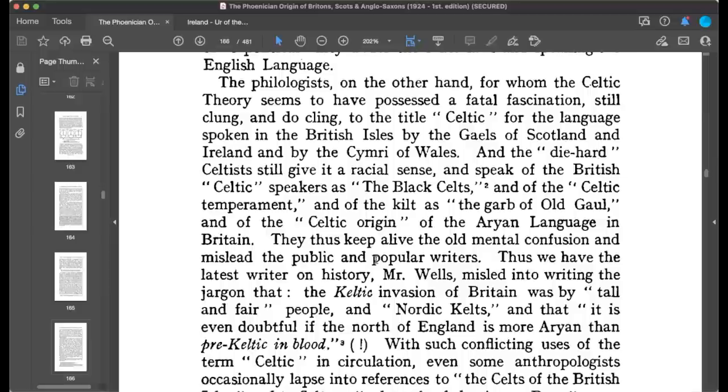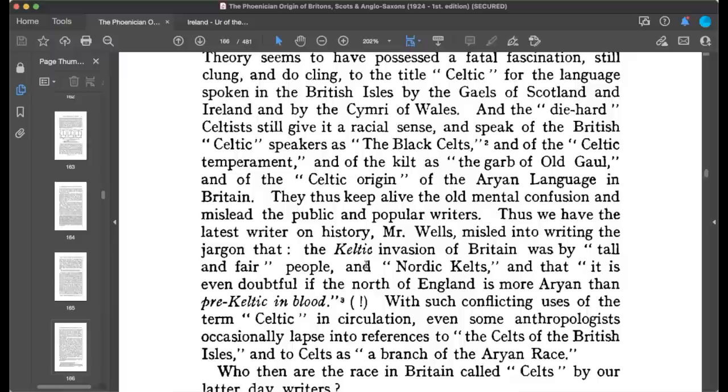All right, so they're pointing out how these people are kind of leaving a lot out in their studies when they're generalizing people under Celt. Remember, they didn't even have that word in their language. Thus, they keep alive the old mental confusion and misled the public and popular writers. Thus, we have the latest writer in history, Mr. Wells, misled into writing the jargon that the Celtic invasion of Britain was by tall and fair people and Nordic Celts. You see, that was false.